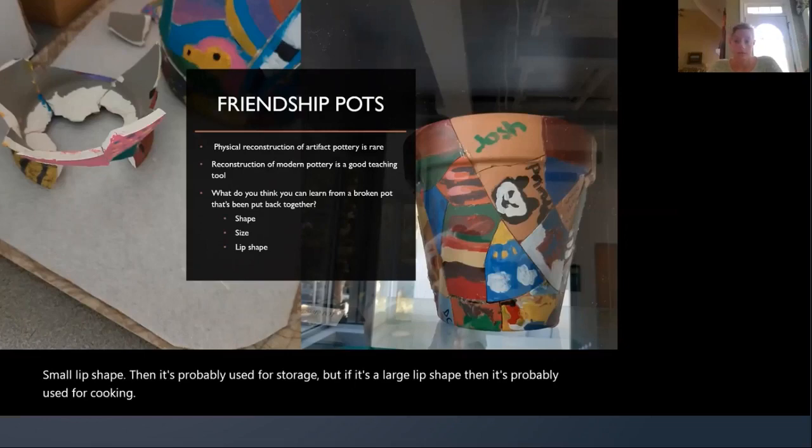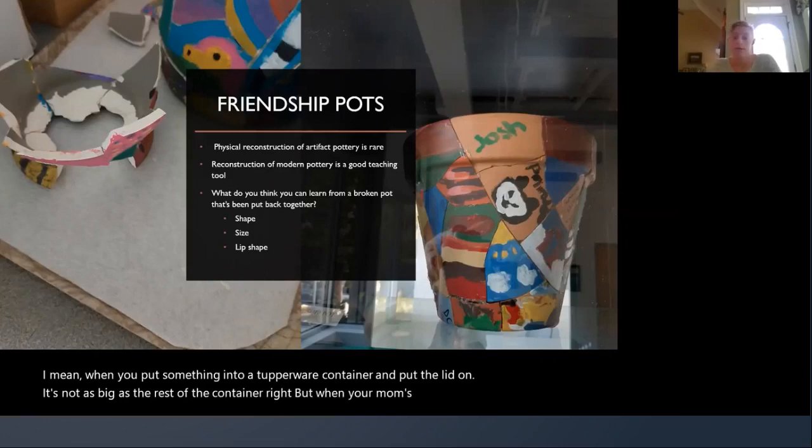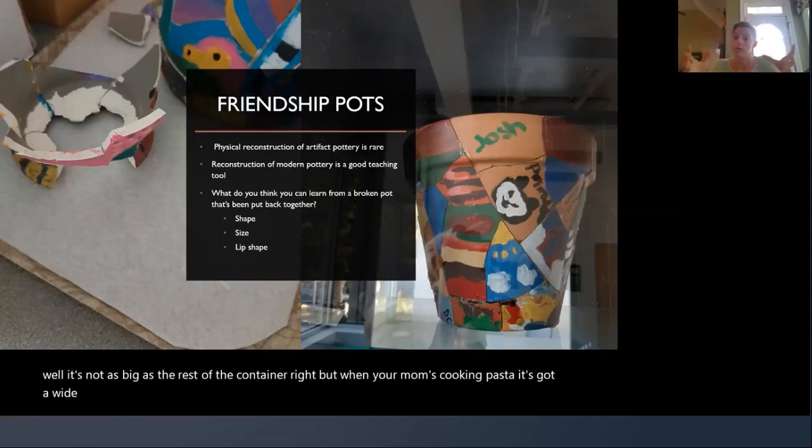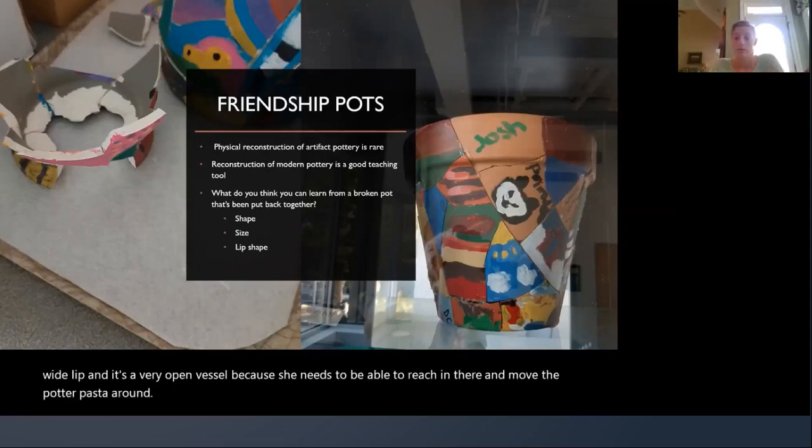But if it's a large lip shape, then it's probably used for cooking. I mean, when you put something into a Tupperware container and put the lid on, the lid's not as big as the rest of the container, right? But when your mom's cooking pasta, it's got a wide lip and it's a very open vessel because she needs to be able to reach in there and move the pasta around to let it cook, right?